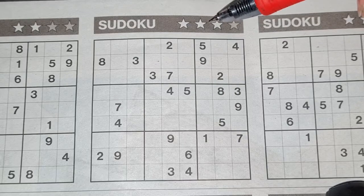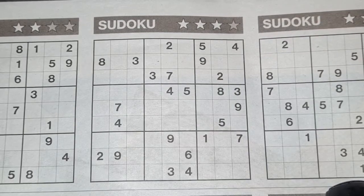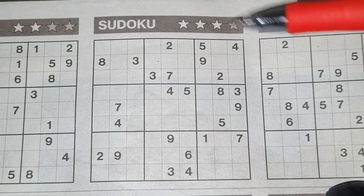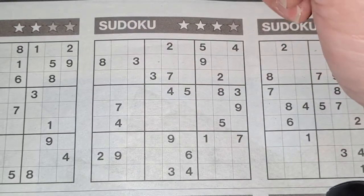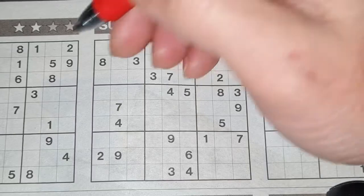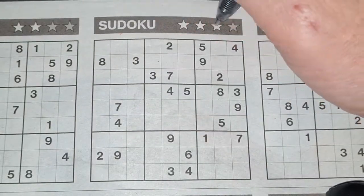I won't do all 8 Sudokus. I only solve 4 of them: Sudoku with 3 stars, Sudoku with 4 stars, 1 tectonic and 1 binary I will do. And the first Sudoku in this additional I will solve will be the Sudoku with 3 stars.